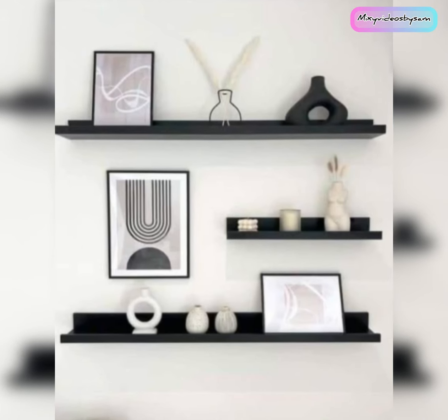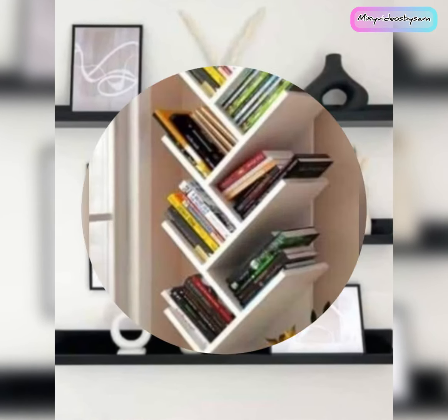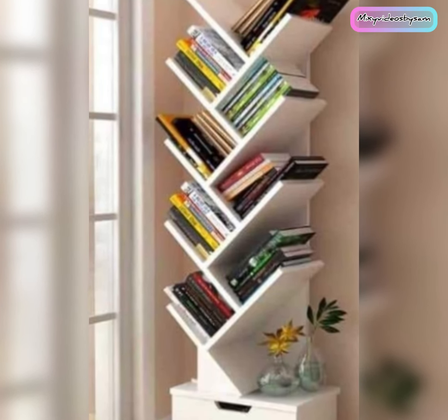These DIY wooden wall shelf ideas are all about combining style and practicality. Whether you are a beginner or an experienced DIYer, you can easily tackle these projects to upgrade your home.